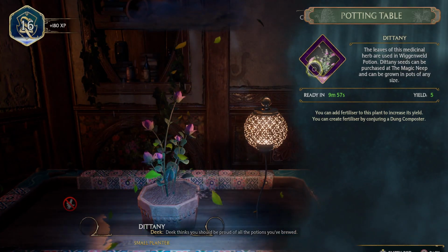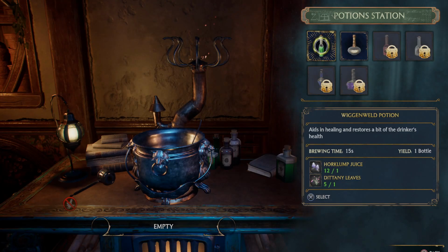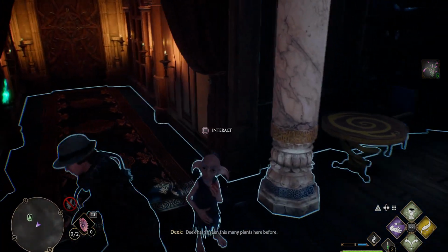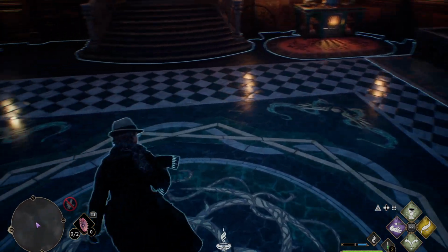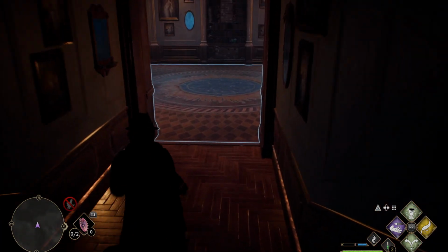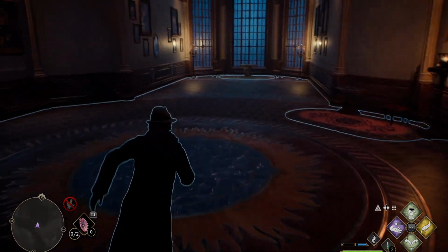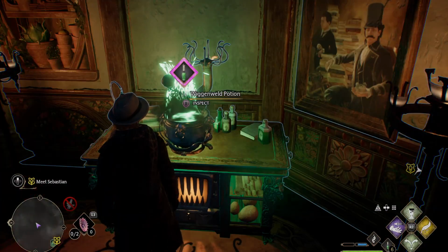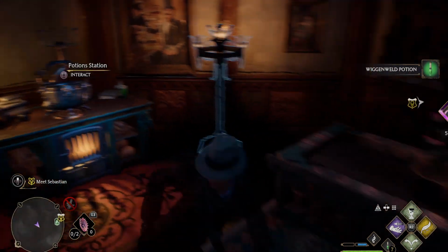You should be proud of all the potions you've brewed. Thank you. Interact. And now, do multiple ones? No. Deke hasn't seen this many plants here before. Yeah, Deke. This way? It's telling us to customize it, I think. Right. And I don't have any of them, so that's all good.